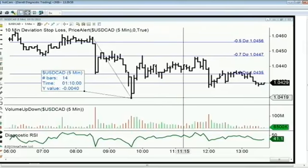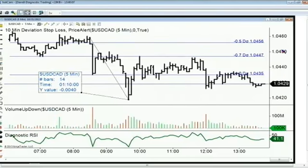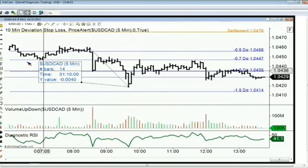So let's check out where everything is right now. One other thing to note here on this CAD trade is we did hit the 1 deviation level. So that also would have been another helpful tip for you, to look at tightening those stops pretty soon right there. Let's check out a few of the other markets.